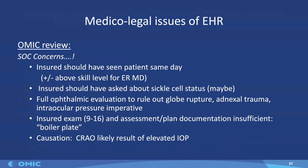So what are the standard of care issues? It was mentioned that the insured should have come to see the patient that Thursday when the ER called, mostly because you can't rely on the skill level of the ER MD at that time. Insured should have asked about sickle cell, maybe full ophthalmic evaluation to rule out a globe rupture, and the insured's exam, which is really where the problem was, was boilerplate. And the insured testified in deposition about the baby shower that was going on in his office, and he didn't finish the note. And it had populated with information that was not correct.